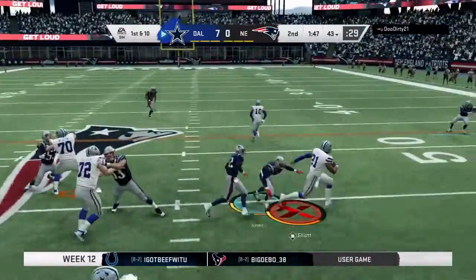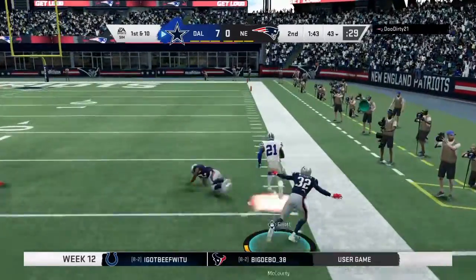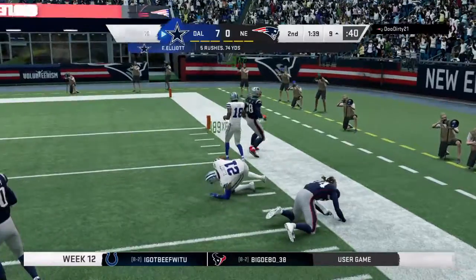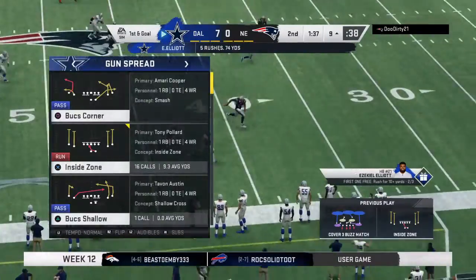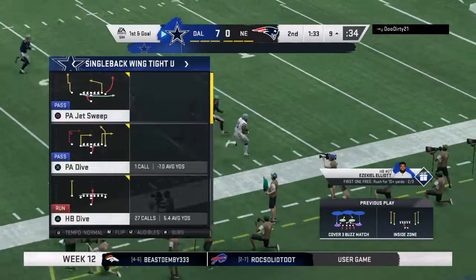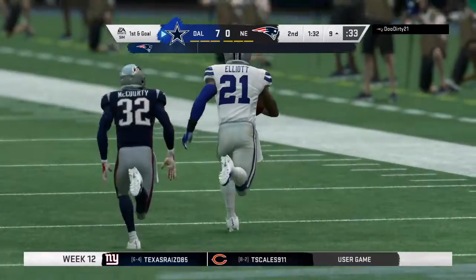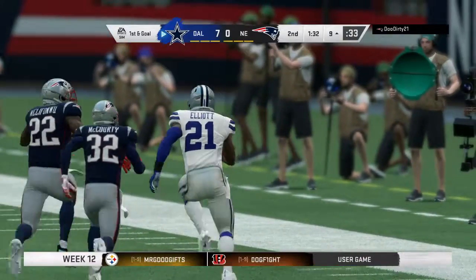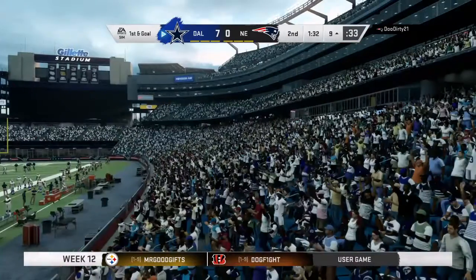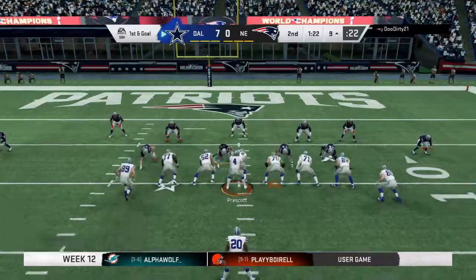A first down carry by Elliott, and he shed a tackle. Now he's got some space, and he's got this way down inside of New England's 10-yard line. A big run that time by Elliott, 48 yards on the ground. Two big plays in succession. Not sure this D knows what hit him, but now they've got to get ready.